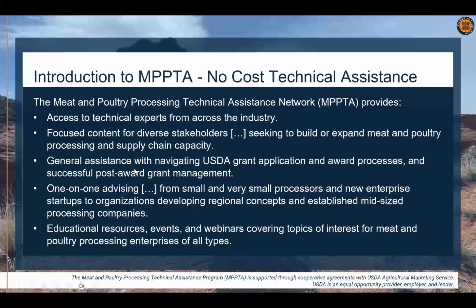So we just want to finish up in just a couple of minutes here. We've covered this in some of our previous webinars, but the Meat and Poultry Processing Technical Assistance Program is a great no-cost resource to help you through this process. Colleen is one aspect of it. She's there to help you with the SAM registration and Grants.gov, but the other members of our team are there to help you with all other aspects.